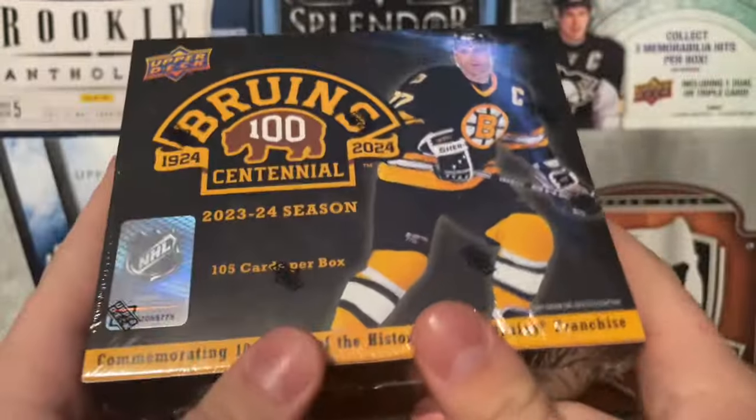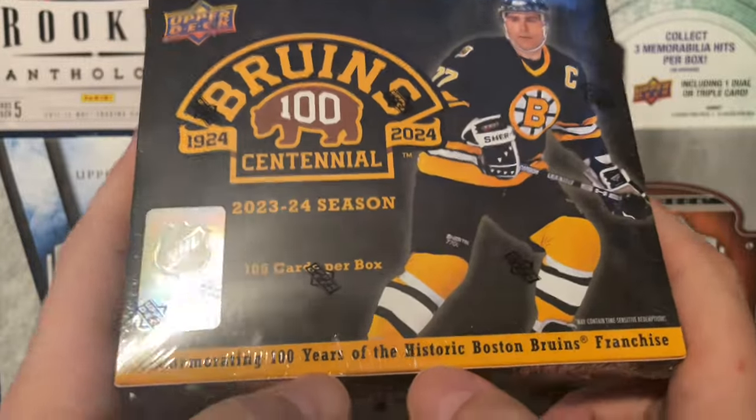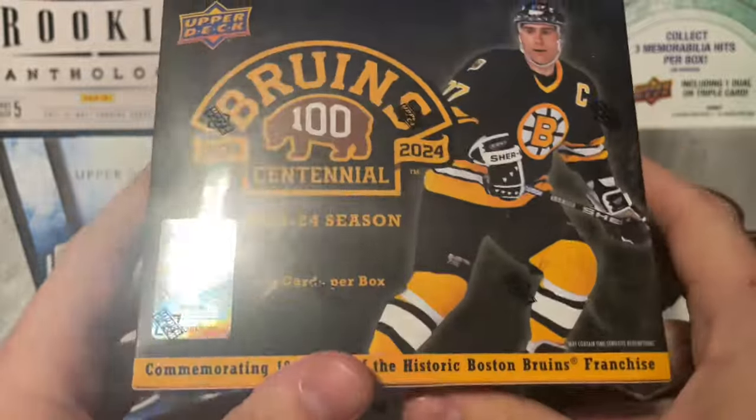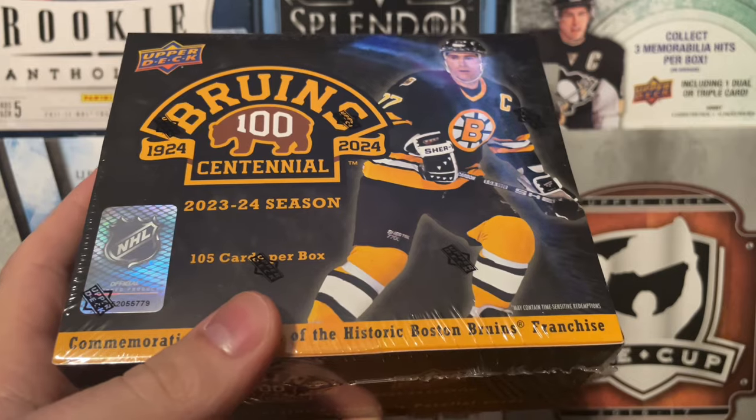So nothing too fantastic. I think what I'm going to do is put this at the end of a video, so if I feel weird, I'll do that. But I'm going to be carefully opening this box because I'm going to keep it. But without further ado, obviously we're looking for a great auto.